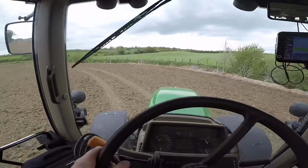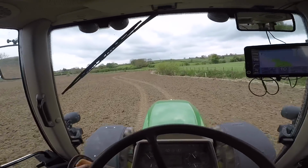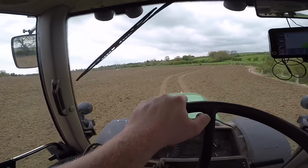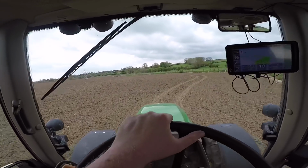We had a fantastic day today. It's still a little overcast, but still dry. Very, very humid, very warm. So the grass growth will be very good. Our silage crops are coming on very well, which is great.